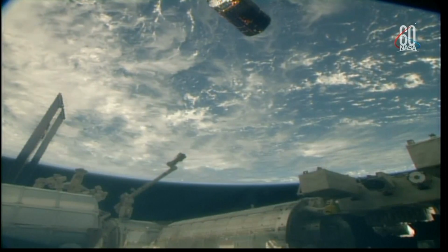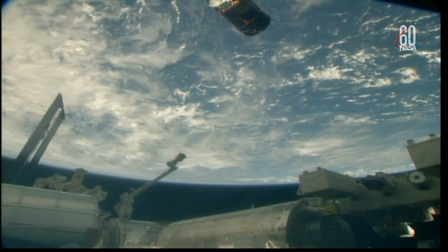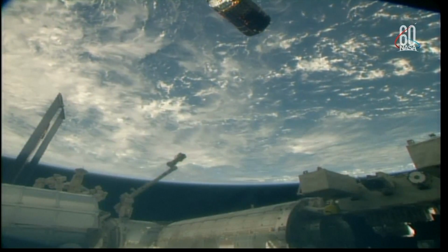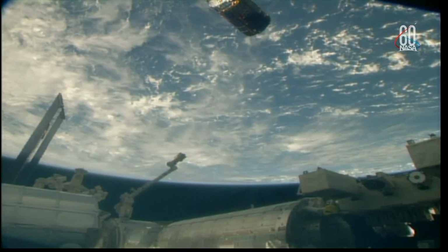To the left there is the station's solar array, and at the very bottom is the Japanese Kibo laboratory, to the right being the external payload that allows experiments to be sent out from the Japanese airlock outside to be tested in the vacuum of space.